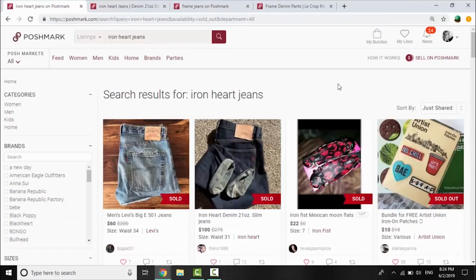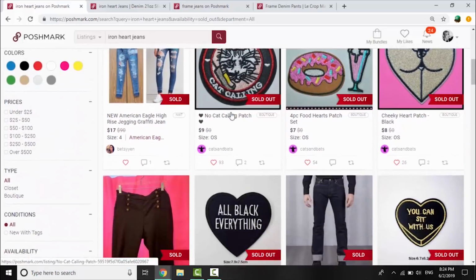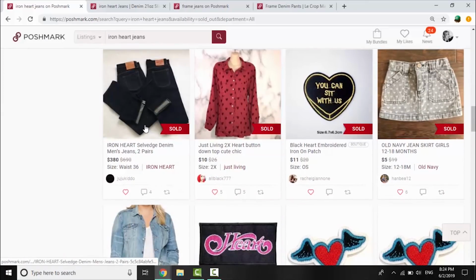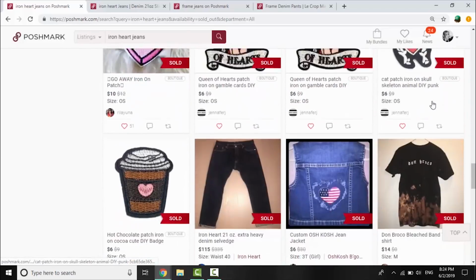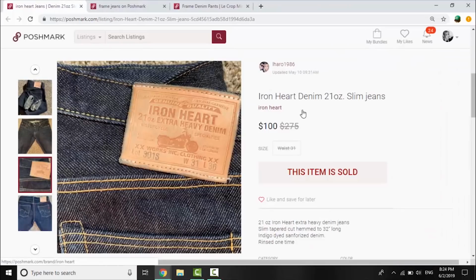Okay, next one is Ironheart jeans. Now this is another one I have to pick through to actually find my comps. We have some here for 100. We have some here for 125, 380 for 2 pairs there, 240 over here, 115. So this is just one where you have to keep going to find the actual brand in the sold. But again, nice solid comps sticking around that $100 mark.